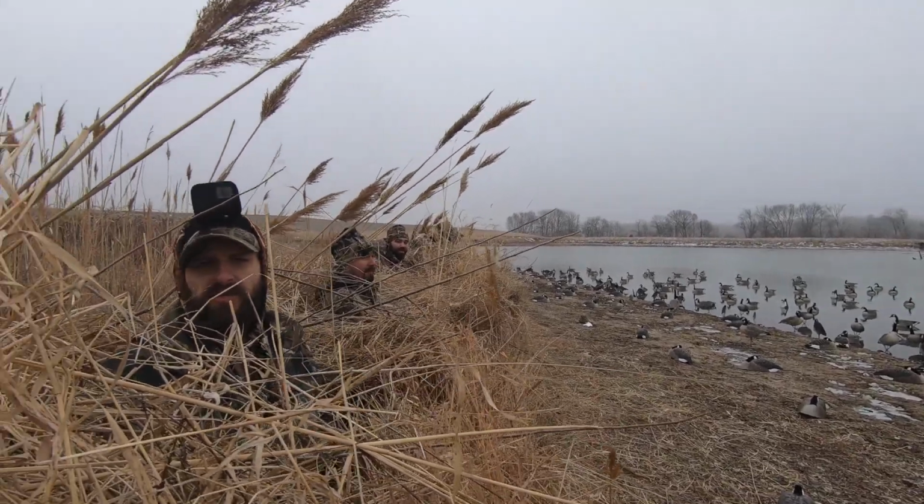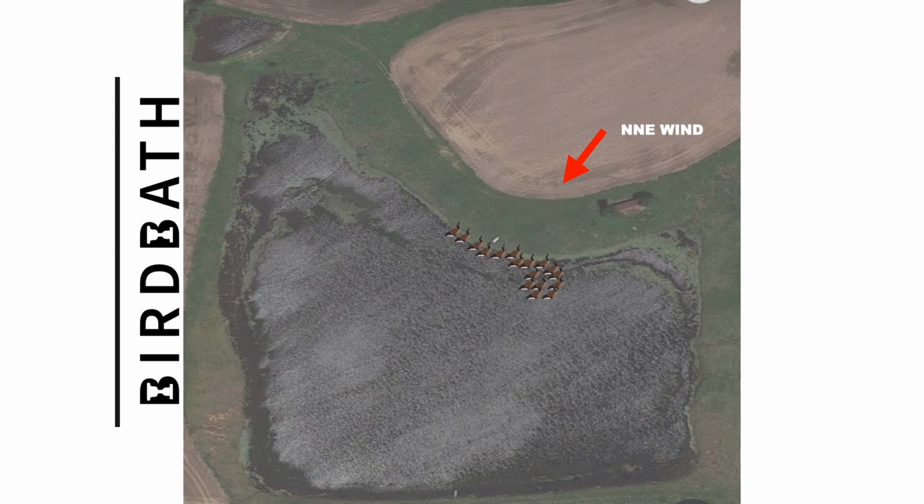We got some precipitation coming down in the form of snow. It actually switched from the east to a northeast wind. So with that new north to northeast wind, we were able to create that classic U shape and get the wind at our back and get the geese to land in front of us. And you can see in this video that big groups of geese landed right in the pocket, no more than 25 yards from us.